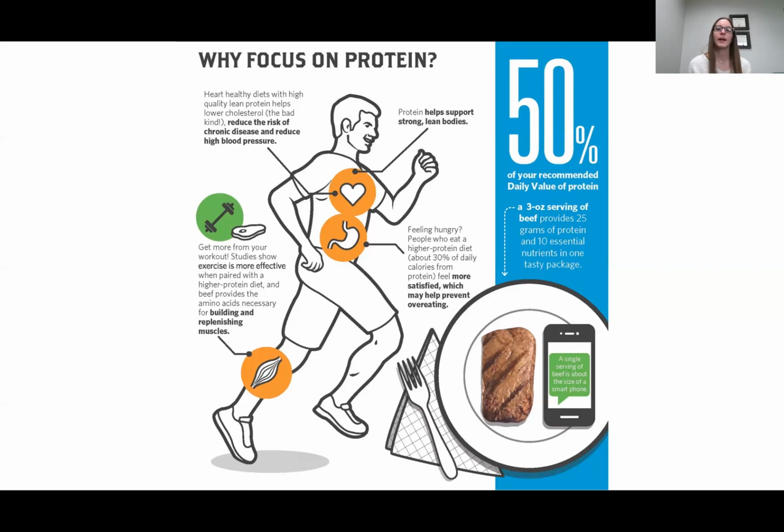Another benefit is that people who eat a high protein diet feel more satisfied, which can help keep you from overeating. When you're getting more out of your meal, with a higher protein, you're feeling full longer, not going back for snacks and that kind of thing. So just some things to keep in mind, the benefits of the high quality protein that comes from beef.